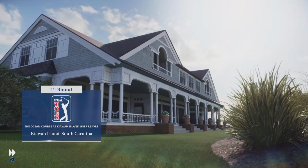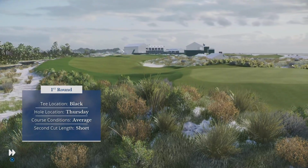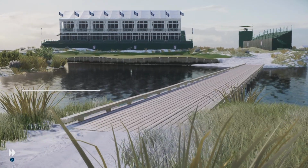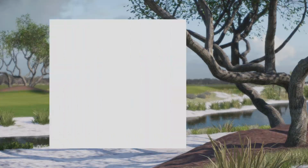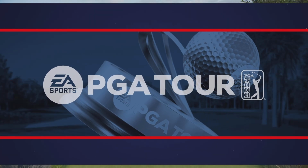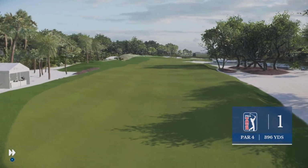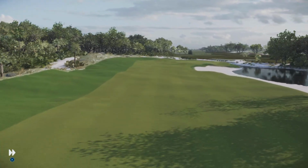EA Sports and the PGA Tour proudly present the season-long race for the FedEx Cup. Today, from the Ocean Course at Kiawah Island, we bring you first-round coverage of the Carolina Open. What might we have in store for us over the course of these next 4 days? We've got big names, we've got dark horses, we've got it all as we look at the leaderboard on this Thursday. Tyler Duncan is the leader.